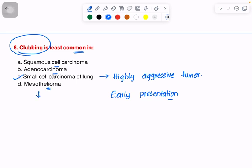Whereas in squamous cell carcinoma and adenocarcinoma, where the presentation is slightly late, by the time the patient presents, the individual will also have developed clubbing. Even mesothelioma, a tumor originating from the pleura, is associated with clubbing. So small cell carcinoma, a highly aggressive tumor, does cause clubbing, but it is least common, as clubbing might not yet have developed at presentation. So the answer is small cell carcinoma of the lung.